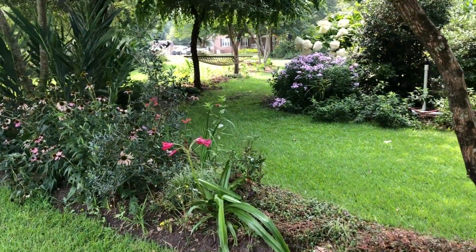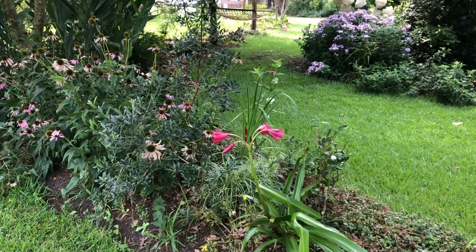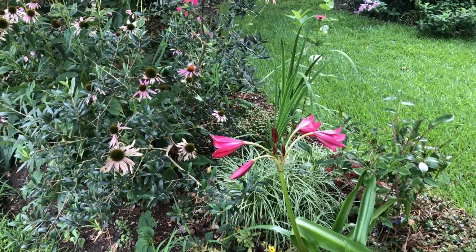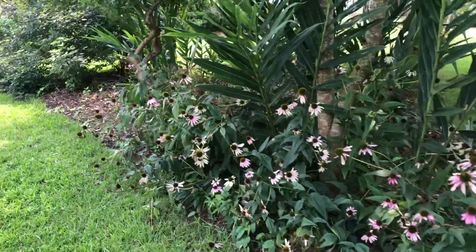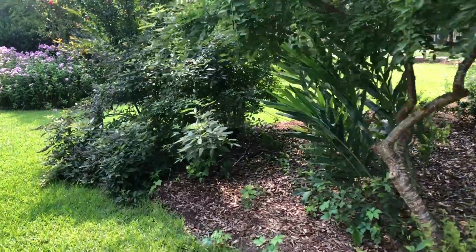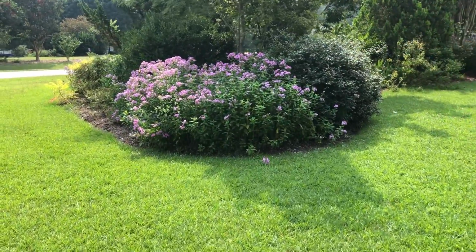In addition to the hydrangeas blooming, the phlox are doing great. A whole bunch of crinums have recently opened. I don't know the name of this, but I'm gonna ask my friend Jenks Farmer. Of course, these echinaceas have been powerhouses all summer long. This corner up here with the phlox paniculata Bright Eyes is really starting to get filled with activity.